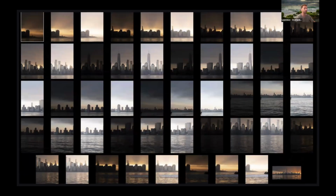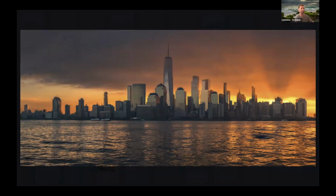Here's another example. New York City, HDR, panoramic, huge photo, all the way from the southern tip to the northern tip. Again, you cannot shoot this any other way. It can only be done with an HDR pano if you want all the details. Again, you don't have to shoot it this way if you want to just expose for the highlights or the shadows.